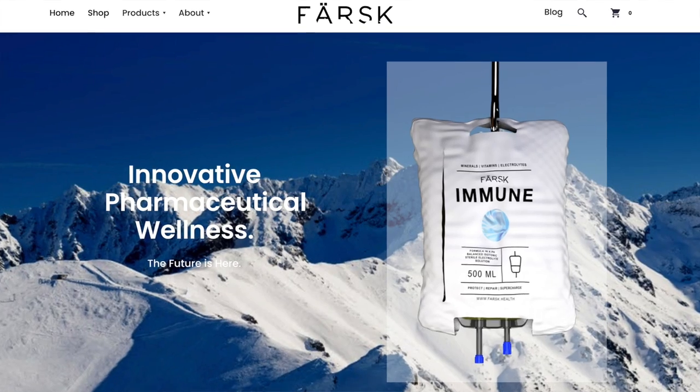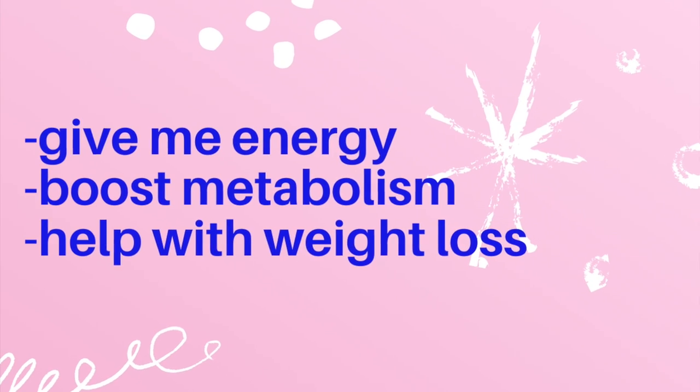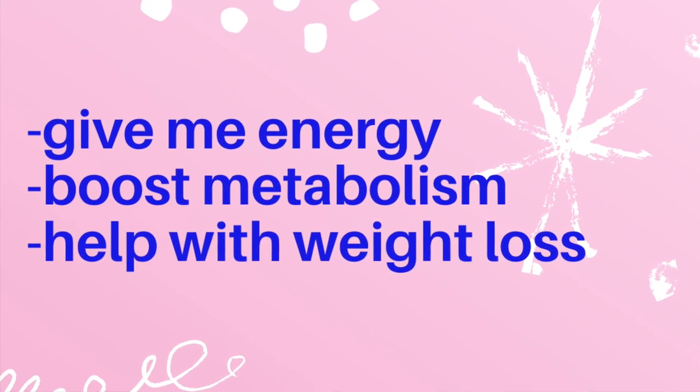So freaking excited. I am actually getting an IV. So it's legitimately a needle going in my arm, a typical IV. And I call it a banana bag. I don't know if that's a bad term to use, but it has a bunch of healthy things that are going to go into my body. This one is going to give me energy. It's gonna boost my metabolism, help me hopefully lose some weight.